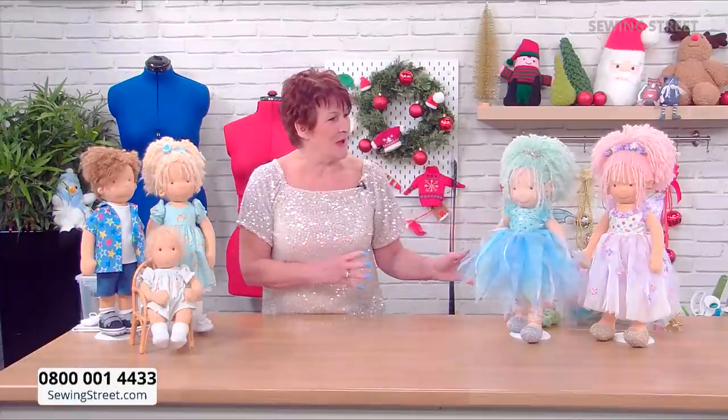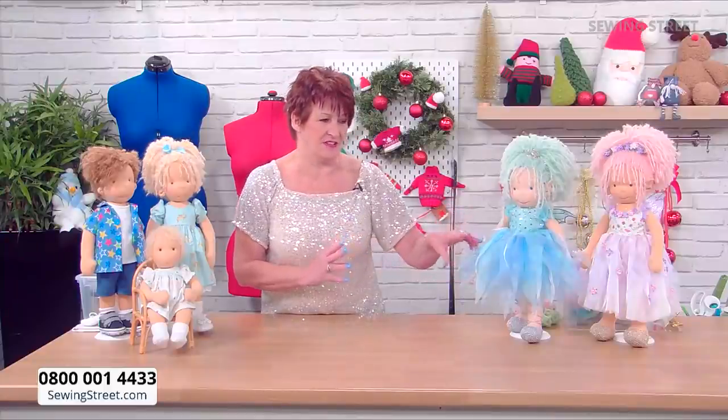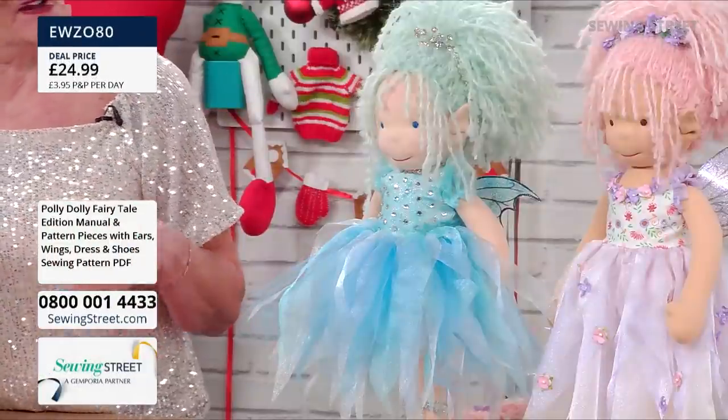So I've got all the components that I need to just briefly go through and show you how the dress is constructed. Plus, I'm going to show you how to make the wings. We're going to do a bit of glittering, and I'm going to get a little bit messy.